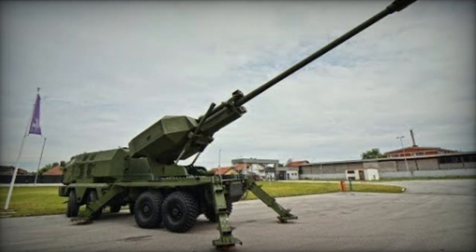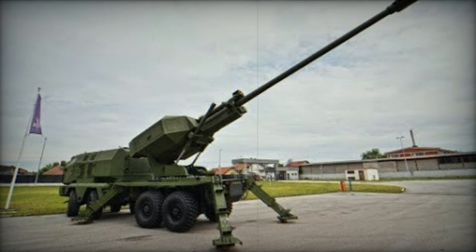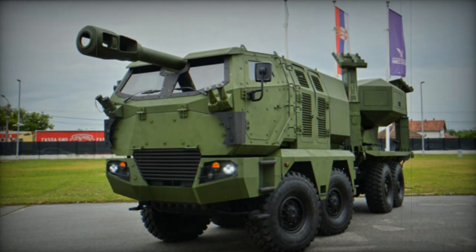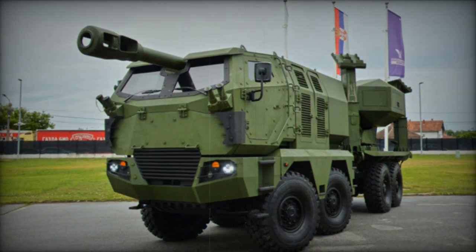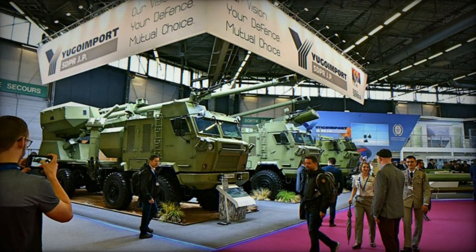This howitzer comes in two primary versions. The first has a 23-liter chamber compatible with standard NATO 155mm ammunition and specialized rounds. The second version boasts a 25-liter chamber for extended range, with a maximum firing distance of up to 70 kilometers.